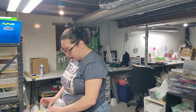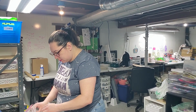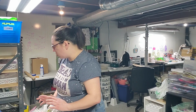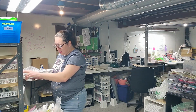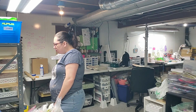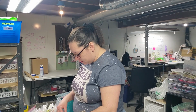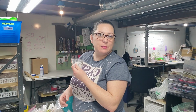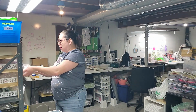I don't think they're going to be in here because these are all charms, but okay, we'll look. Charms, charms, charms. No, not in there. It's gotta be in this. Yeah, here it is. I looked in this box 3 times. I'm like, that doesn't even make sense. Okay.